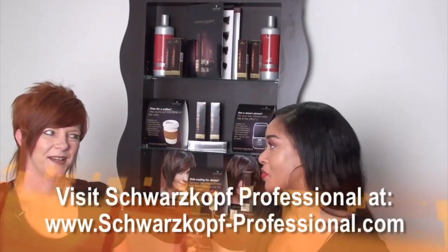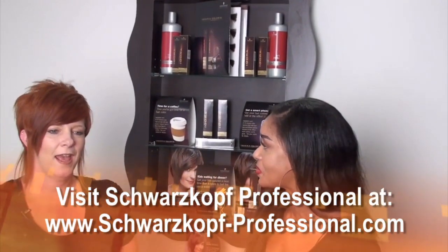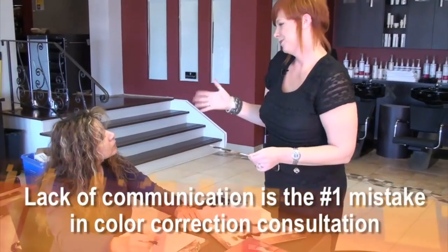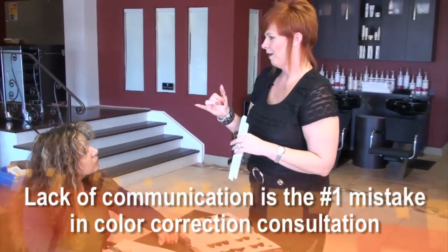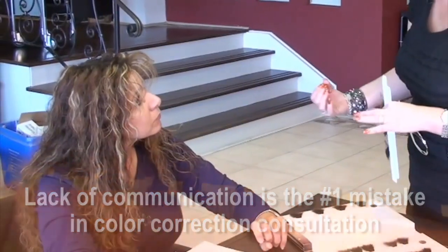Now we're going to be talking about color correction, which is imperative for stylists, right? It is. It is such a big task in the salon, and it's very lucrative for salon business as well. What are some of the common mistakes? When it comes to corrective color, there could be any number of mistakes, but the first most important mistake sometimes made is lack of communication. So having a thorough, proper consultation so that the client and the hairstylist are both on the same page and the expectations will be met, so that there's no surprises and no disappointments.